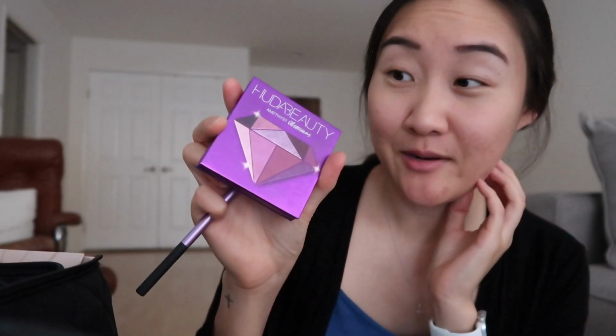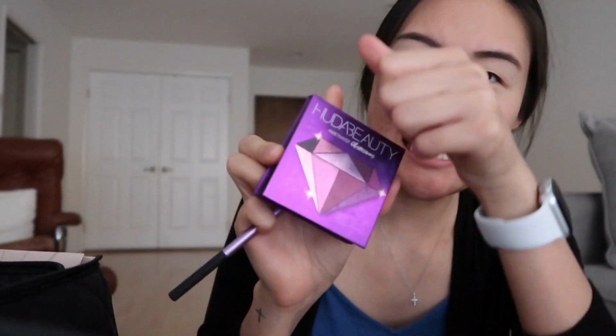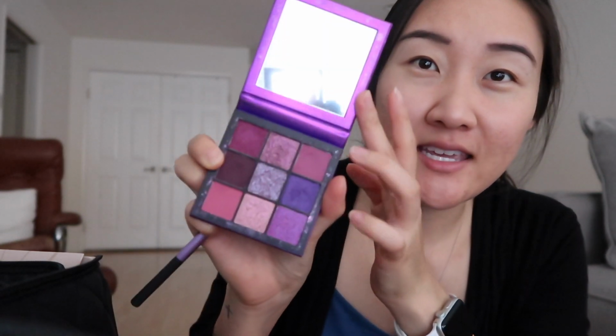So this is definitely one of my top favorite colors to use, and this color right here is the color that I get complimented on the most whenever I wear it. It's a very nice pink, pinky purple. So I just spread it all over my eyelid. Last but not least, I go in with Kat Von D eyeliner. I use liquid liner because I have the most control over my eyes, and it lasts a really long time.